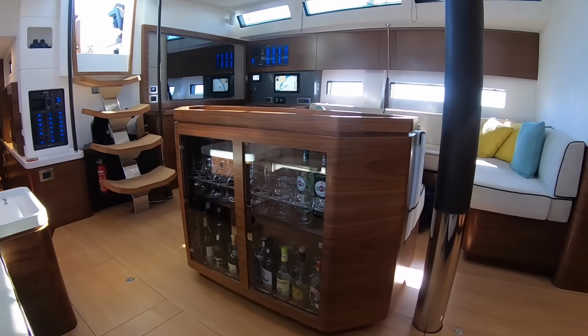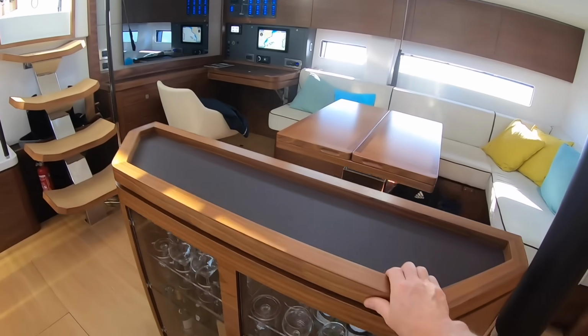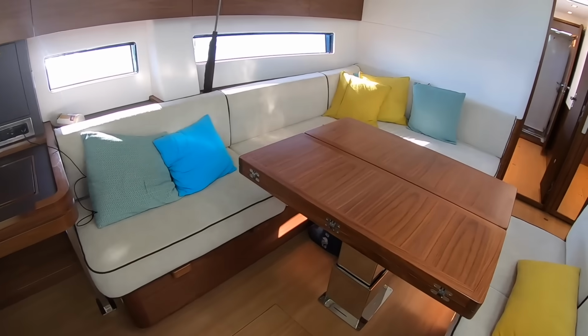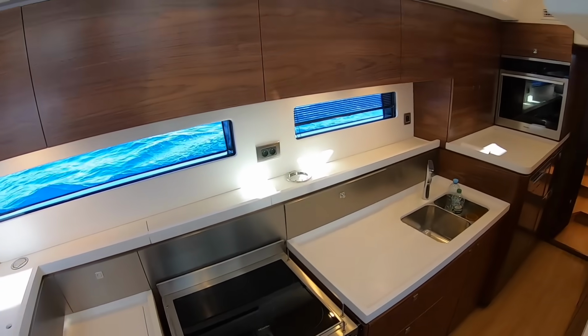Very nice bar area as well. And it does actually serve a practical purpose, because it gives you something to grab hold of while you're moving through this interior, because there's a lot of beam in here. As I mentioned, a very highly spec'd boat as standard.